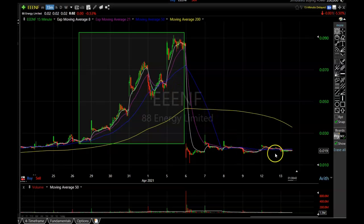So eventually they will just be leaving this stock, and that's why it kind of goes sideways. There's people that are buying it if it drops down too low, but if it starts to move up a little bit, there's people that are looking to get out at a little better price. They kind of knock it back down.